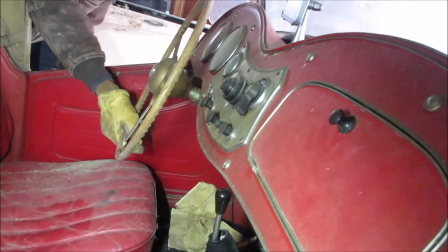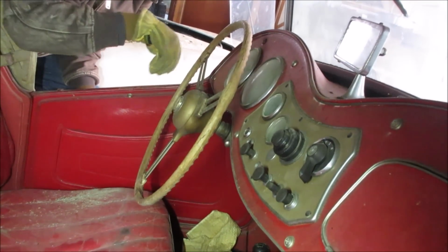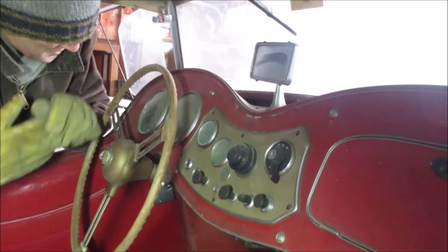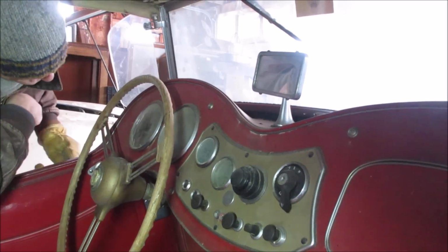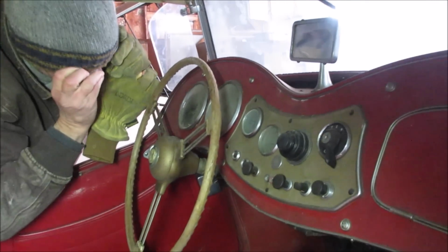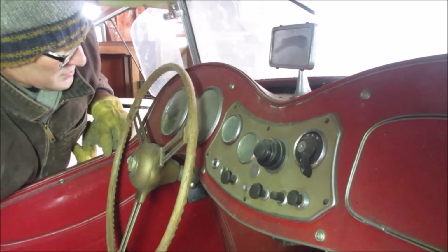This steering wheel has pretty much disintegrated. I mean, it's relatively firm, but it's cracking down the... Yeah. Let's look at the... 14,000? Can't read it with my glasses. I thought I said 14,000. Yeah, I think it says something different. 18,299 on the odometer.